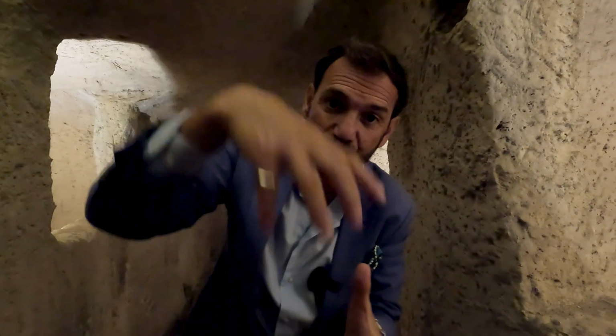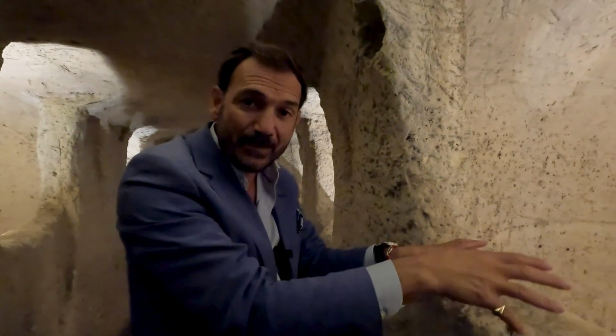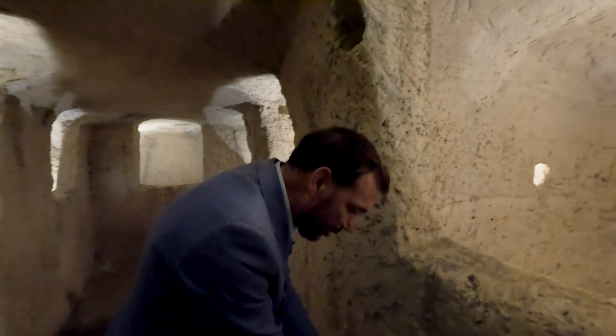Now they all have a hole at the top and they all have a little hole at the bottom connected. These cells were connected to the open ground, and this is where maybe they would move a secret stone and drop the olives. The olives will be left in there to macerate, what we've said earlier. Maybe a little bit of fluid will come out of there. And look at this little step, making it very comfortable for somebody to jump in there and scoop the olives out.